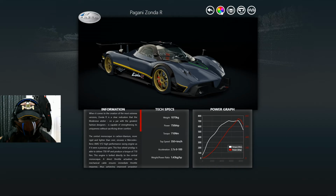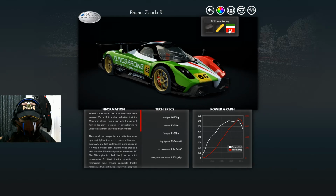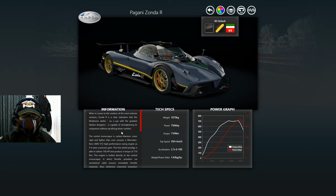But yeah, this is one of the fastest road cars, legal for the road, I guess. Yeah, I have to admit, I don't know much about cars, alright? So please, don't be harsh on me. But one thing for sure, I know this car is fast. And let's see, how's the color? There's the default, the World Precorp, and the Kunos Racing. This is too bright, let's just go back to default.